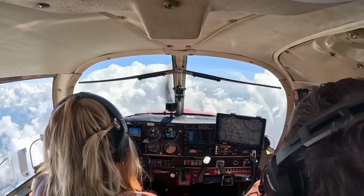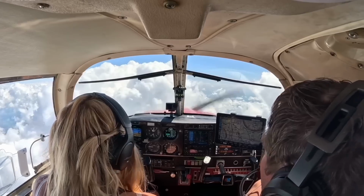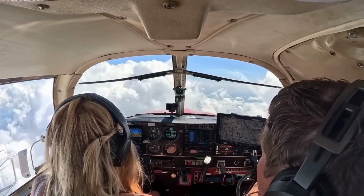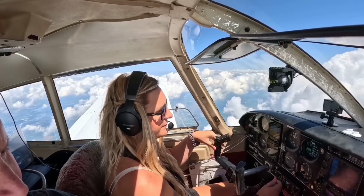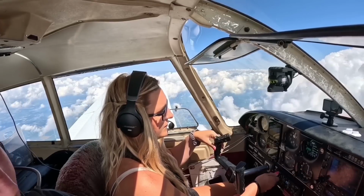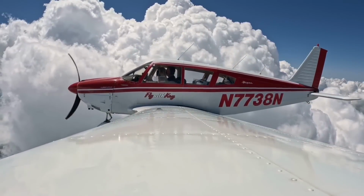Approach, Cherokee 7738 November, can we deviate by about 5 degrees here for a build-up in front of us, please? Did you say right or left? To the right would be preferred for 7738 November. November 38 November, deviation right of course approved, and when able, cleared direct destination. Deviation to the right approved, when able, cleared direct destination, 7738 November.